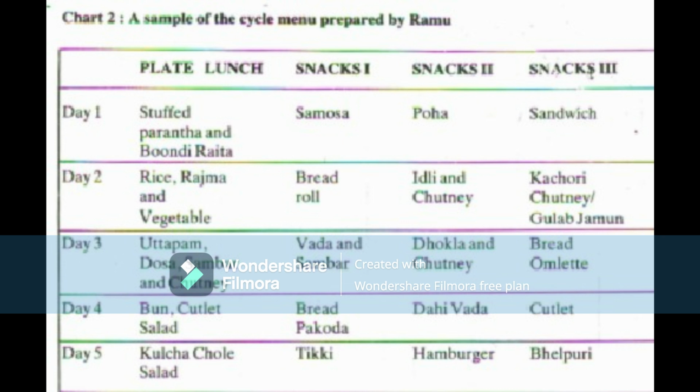What was the menu decided by Ramu? You may recollect that Ramu had planned to serve 1 plate lunch and 3 snacks every day as indicated in Chart 2. A sample of the cycle menu prepared by Ramu. Look at the screen for table content.